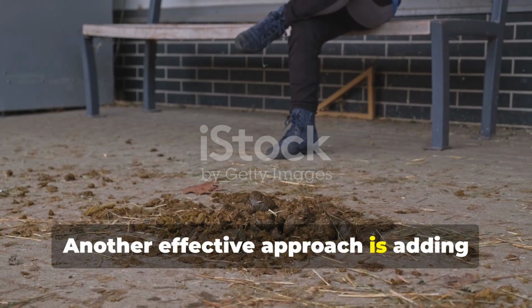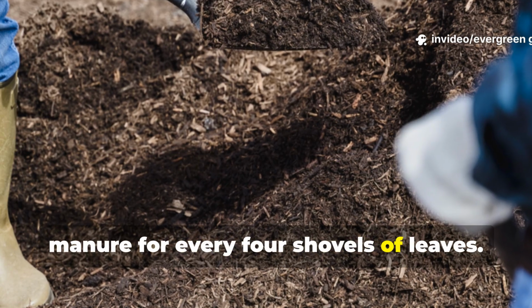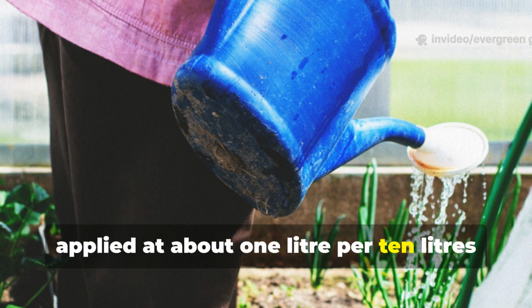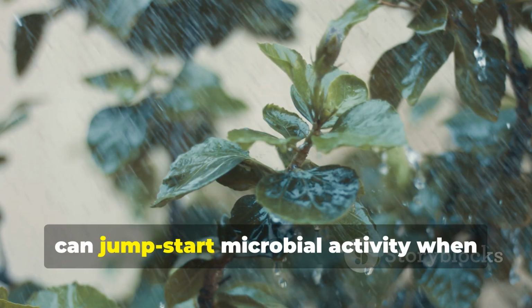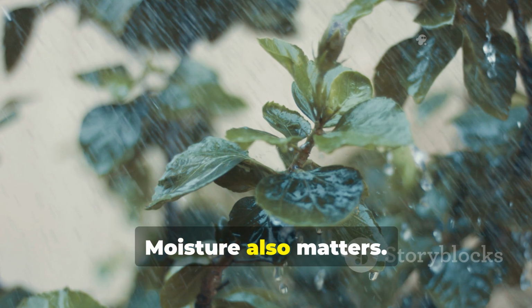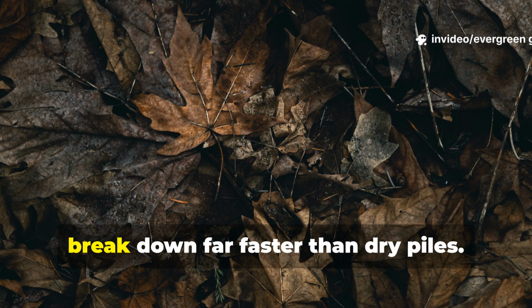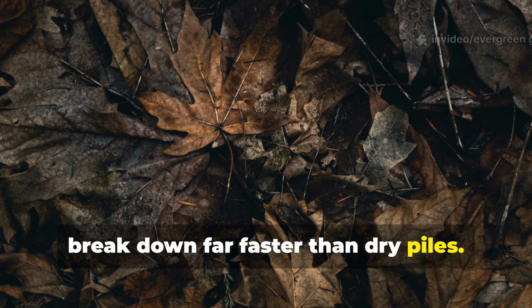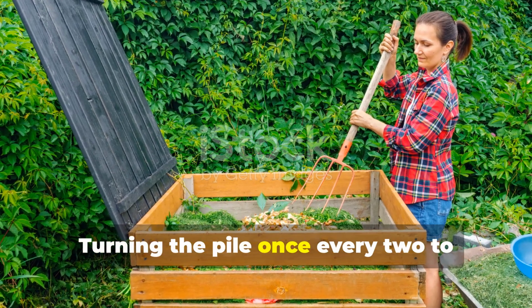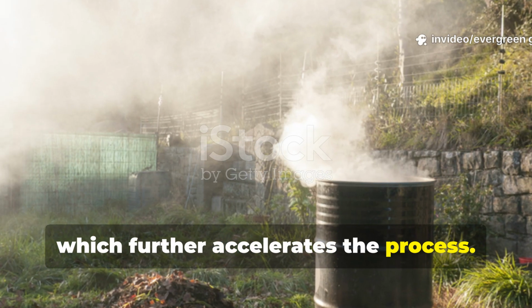Another effective approach is adding aged manure at roughly 1 shovel of manure for every 4 shovels of leaves. Even diluted urine, applied at about 1 litre per 10 litres of water, can jumpstart microbial activity when poured over a leaf pile. Moisture also matters. Leaves kept consistently damp, not soaking wet, break down far faster than dry piles. Turning the pile once every 2 to 3 months introduces oxygen, which further accelerates the process.